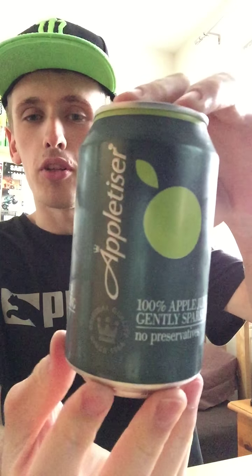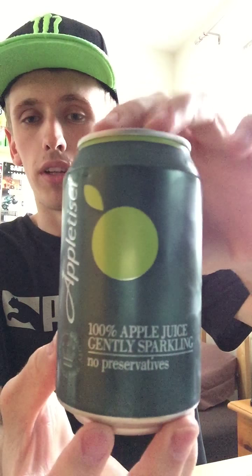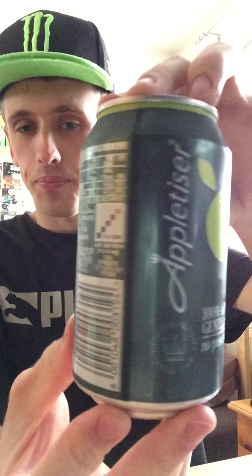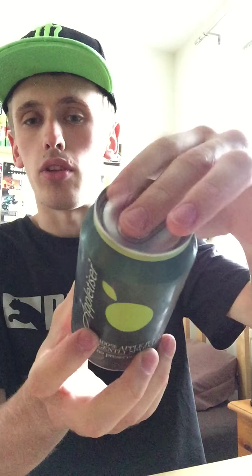So we have a pretty much full dark green can with a lighter green around the top, and obviously lighter green for the apple. We have posh writing, a nice font for the Appletiser logo, and just nicer writing on the front. And on the back, we have all the ingredients and stuff. On the bottom, we have nothing. And on the top, we have everything standard as well.